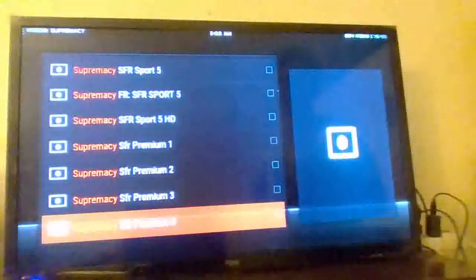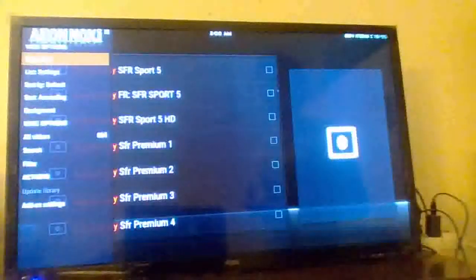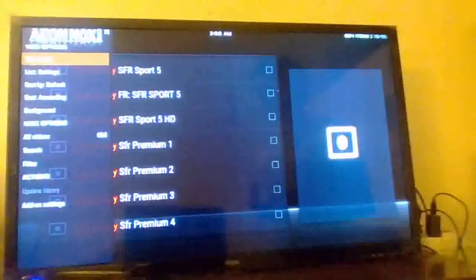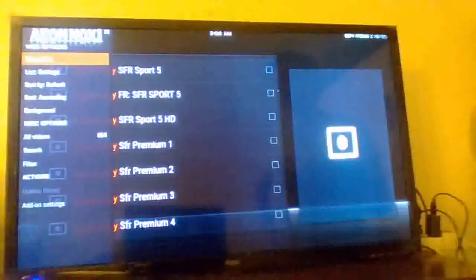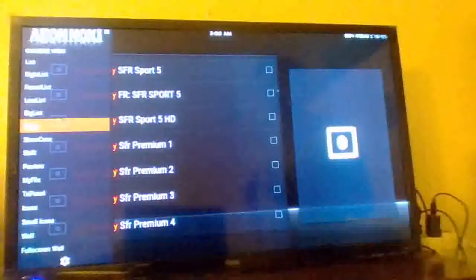Here we go. Alright, yeah, and as you see, if you go over to the list, this build is built on the Aeon Nox skin, so it uses the same menus. Here are all the settings that we could set for this screen. If we wanted to view it like a list, or maybe I want to view it as logos, and then it's going to come up as a screen with squares. Some of them don't have logos, of course, so it's going to be kind of ugly there for a second, but yeah, let's see what's SFR Premium 7. It's loading.